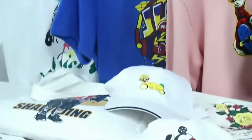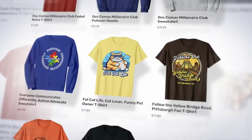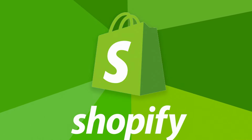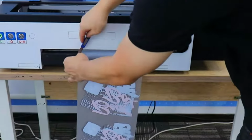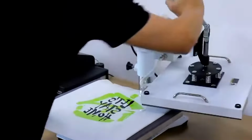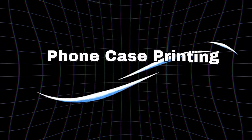Many entrepreneurs have turned t-shirt printing into a full-time business by selling customized designs on Etsy, Shopify, or at local events. With the ability to print on demand, you avoid the risk of overstocking inventory while catering to niche markets that value personalized fashion. Phone case printing machine.